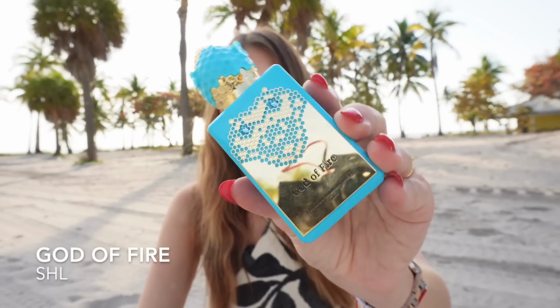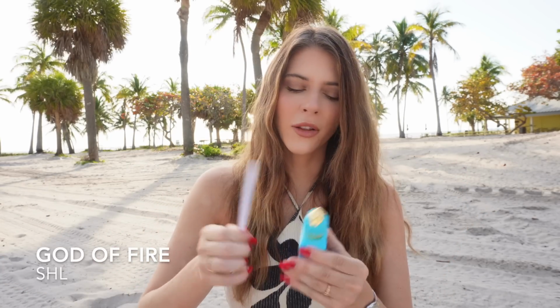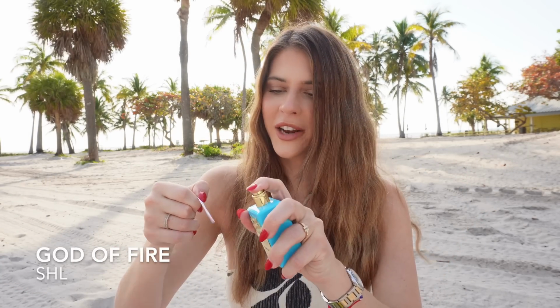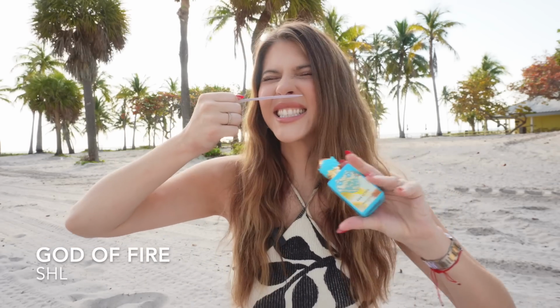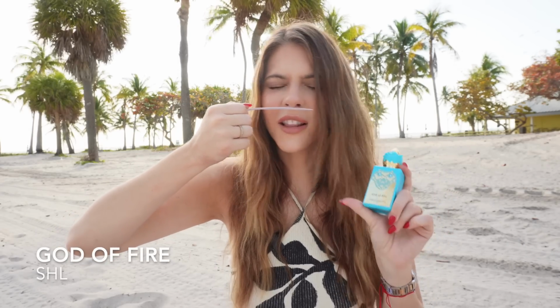So last one, guys. We have God of Fire by Stefan Umberluca. Did you guys think that I forgot about God of Fire? Of course not. It has been a long time since I've talked about it, but I figured now is the best time to break the silence. This fragrance just screams good mood to me. Jaw-droppingly good. It's zesty, it's juicy, a little bit tart. It is the perfect warm weather scent. Absolutely perfect. I love the dimension here.